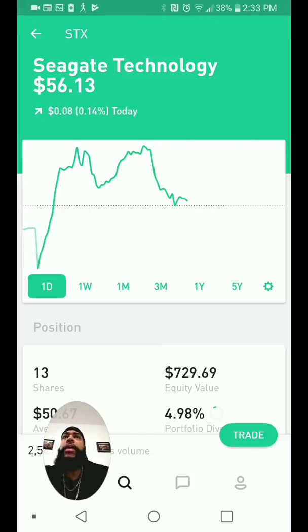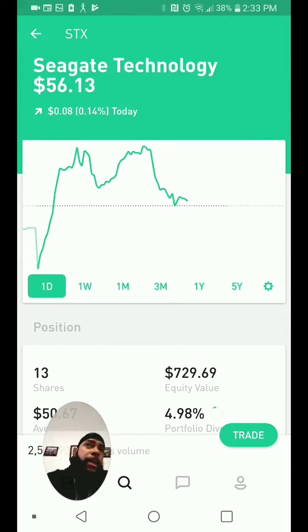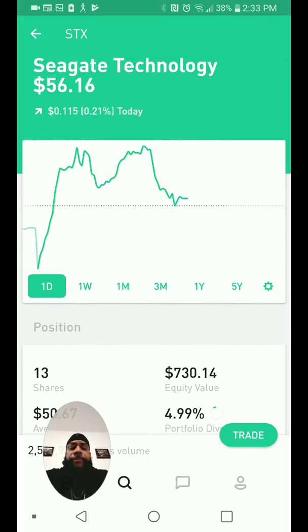And they're also scaling up on their cloud-based services and enterprise solutions. So for me, Seagate is definitely a buy. I have 13 shares now, and I fully intend to scale up and actually get some more. I only see good things in the future for this particular company, and I definitely want to be in on that. And that's pretty much the video for today, guys.